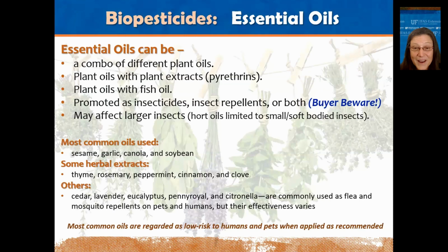Now, essential oils are usually highly concentrated, but they're often combined with different plant oils, with plant extracts such as pyrethrins or even fish oil. They're promoted as insecticides, insect repellents, or even both. Some are unique in that they often have bioactive compounds that offer toxicity properties against pests beyond that smothering, right? We talk about these other things that you have to spray and smother them and it suffocates. Essential oils are a little bit different, but buyer beware in this case. Not all have proven success, and oftentimes there's no efficacy data associated with essential oils. They are exempt from EPA registration, so there's no guarantee that they are effective.